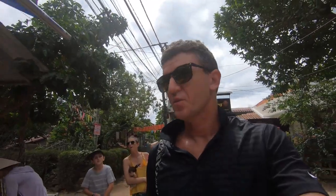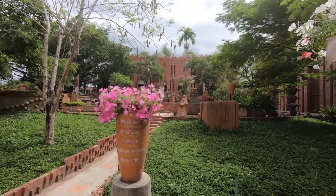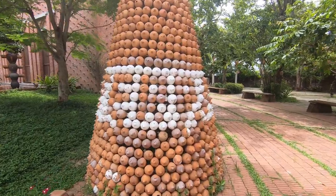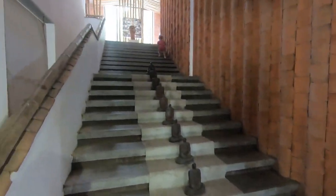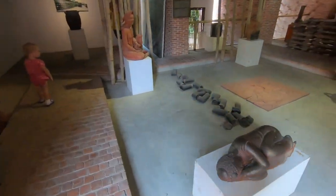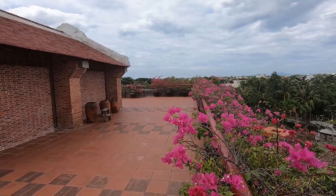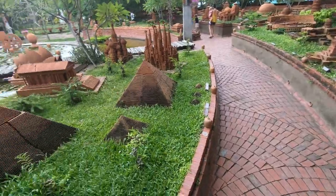We've been through the whole town, couldn't really find the painting, don't know where that is, and now we're leaving. We just entered the Terracotta Museum. Adults were 40, kids 20, babies 3, and we're gonna go have a look inside. All the pottery miniatures.